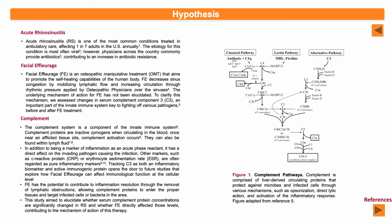We set out to study the direct impact of facial effleurage's ability to move lymph in rhinosinusitis patients whose lymph movement is likely impaired by sinus congestion, and the immunological impacts of facial effleurage on the course of disease. We specifically assess changes in serum complement component 3, or C3, an important part of the innate immune system, key to fighting off various pathogens, before and after facial effleurage treatment.